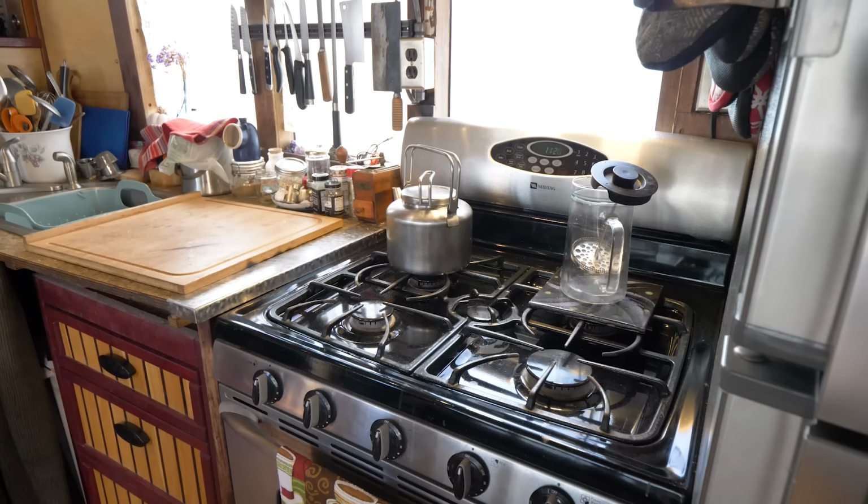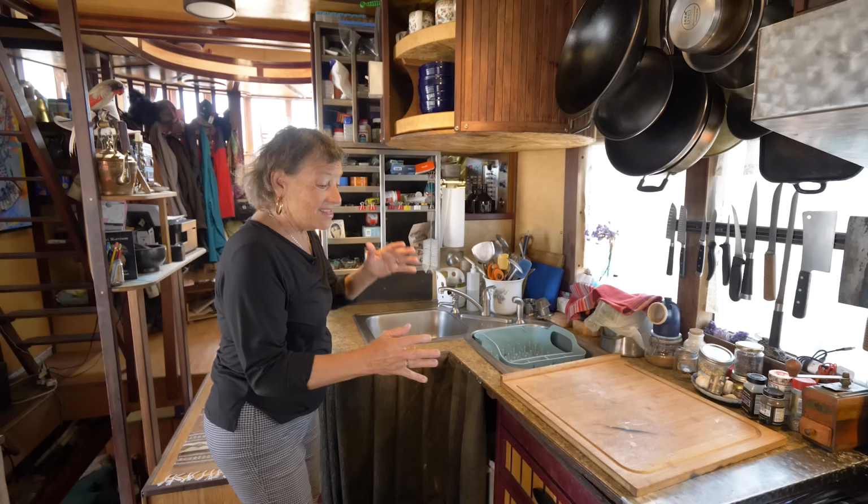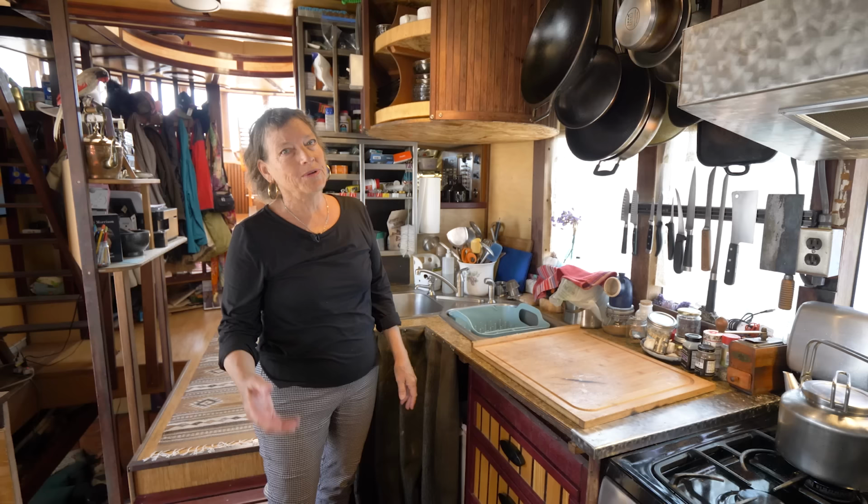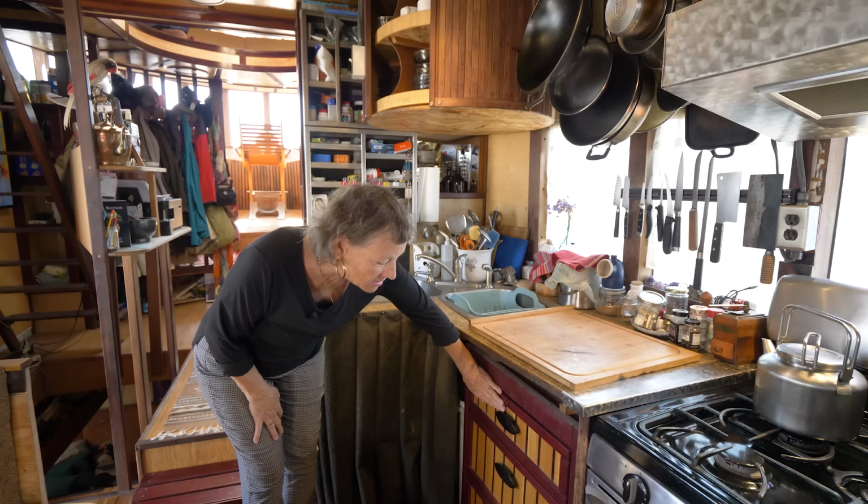Propane is what runs our stove. This is where our dishwasher used to be. We realized we weren't really using it other than when we had big parties and stuff. So we pulled that out and Ulrich built this beautiful, beautiful front.